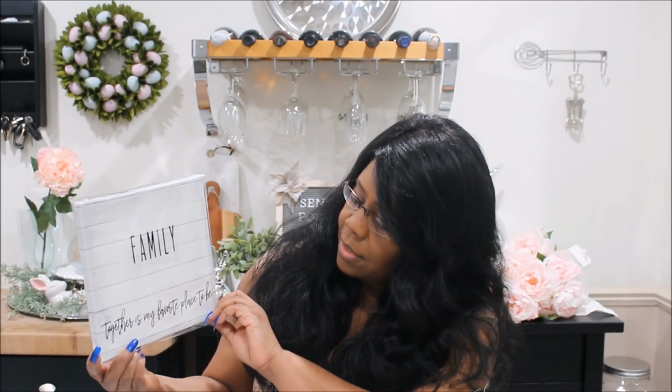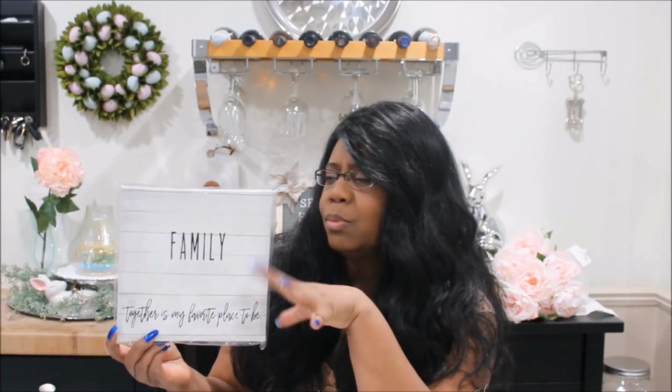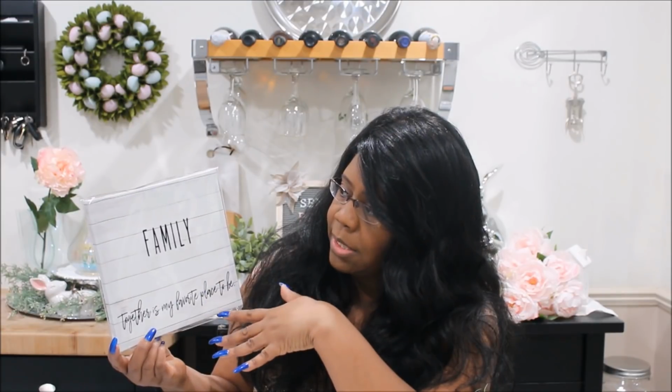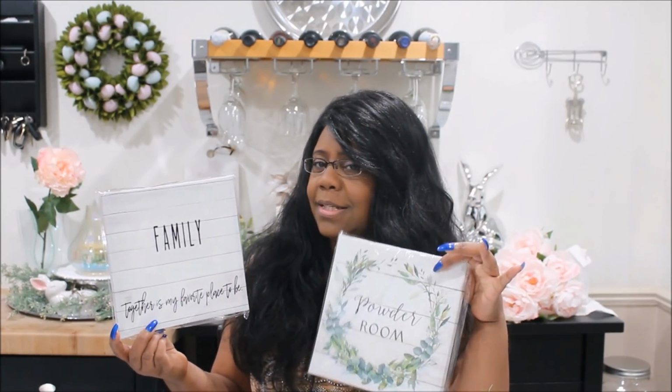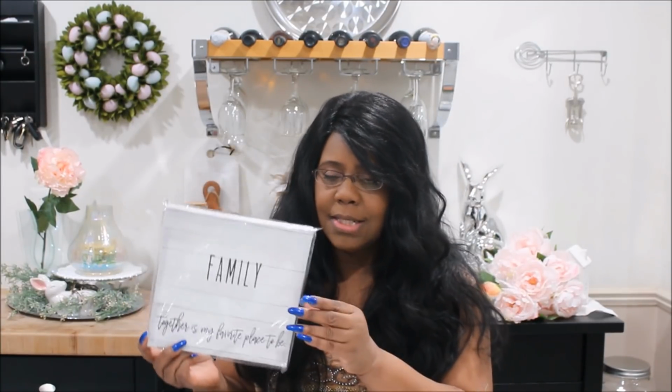So I ended up getting this one that says, "A family together is my favorite place to be," and it looks like shiplap on the back. It's rather plain, and I get the plain statement ones, but I really would have liked it to have some greenery like this, in the corners or something. So you know your girl, I'm going to fancy it up to go somewhere in my house. I just really like it. It's really nice. It's really good for $1.